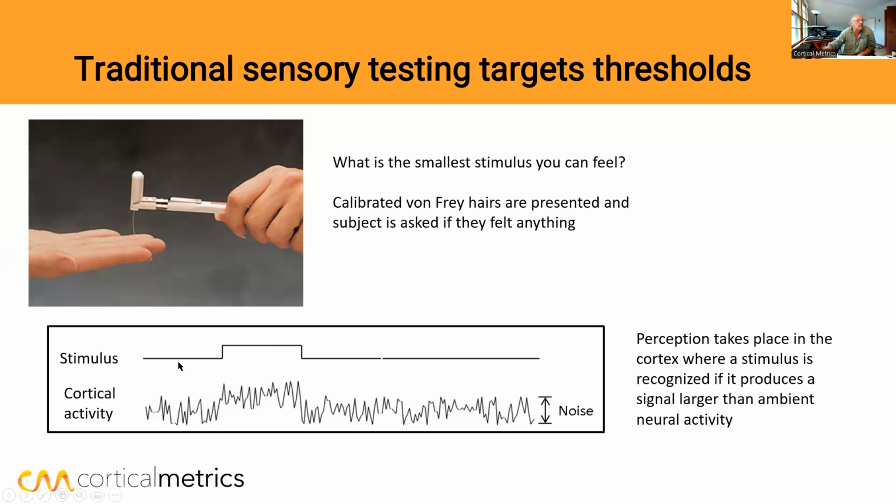Now, what's going on when you deliver this kind of stimulus? Well, this line here is zero. There's no stimulus. Then you push whatever you've got in, and then you pull it back out. You push this into the skin and then back out, and that's your stimulus. However, what's going on in the brain? Like I said, we're interested in what goes on in the brain.